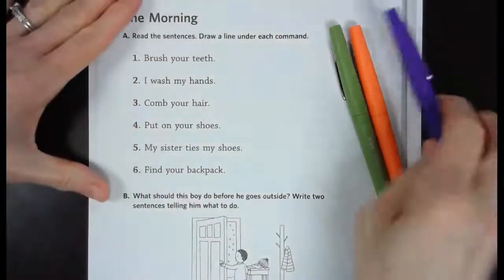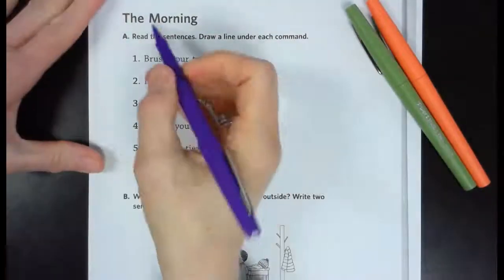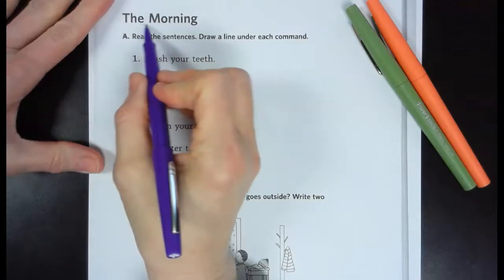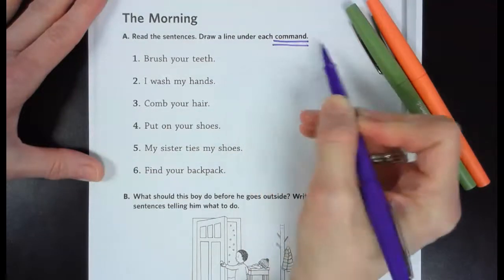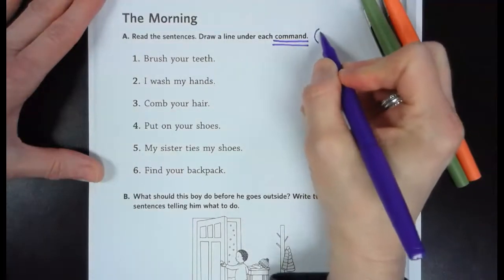So let's take a look at these sentences and see what we can see. Right here it says this is the morning. All these sentences are going to be about things we do in the morning. We're going to read the sentence and draw a line under each command. I have something to tell you. Okay, command, we can just say bossy.